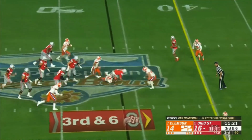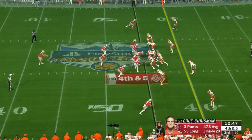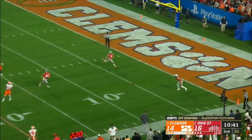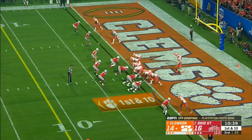Fields trying to escape, and he can't get away. Thought he had some green grass, but Tyler tried to do what he does very well, which is knock the ball dead and pin Clemson back. It's high with backspin. Rodgers lets it go, and Ohio State turned to execute perfectly as Olave gets down.